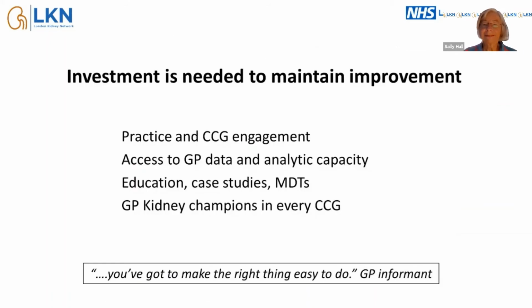Next slide, please. So just to pull this together, maintaining improvement in primary care needs a resource. And the model that I'm showing you here is very data heavy and needs analytic capacity. But what we also need is community nephrology teams, because continuous education and continuous support is needed. And finally, whatever model is used, it should integrate with local GP systems and be simple to use. As one of my GP colleagues says, you've got to make the right thing easy to do.